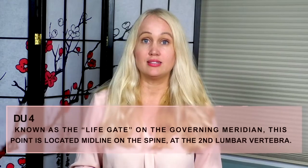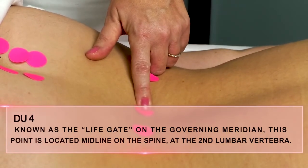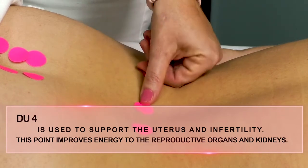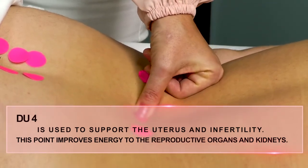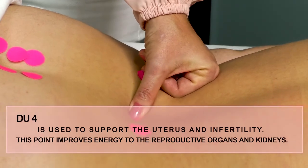DO 4, known as the life gate on the governing meridian, is a point that's located midline on the spine at the 2nd lumbar vertebra. It's used to support the uterus and to help with infertility. This point also improves energy to the reproductive organs and kidneys.